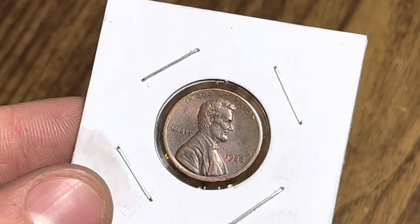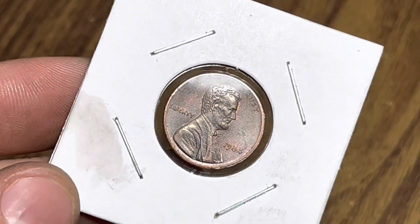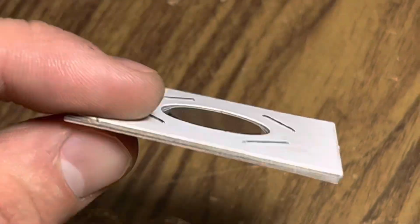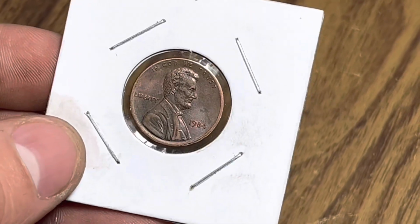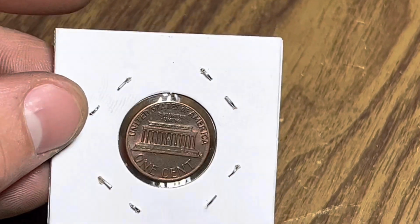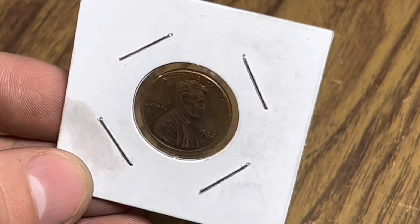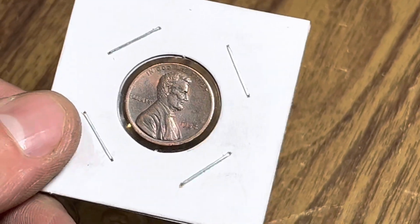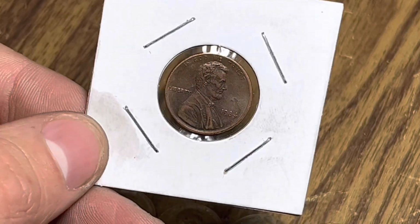In this condition, I did a little bit of research. I think this is probably worth like 50 or 60 bucks. It's not in great shape, so it's not going to be worth a fortune or anything. If it was like Mint State or AU, it might be fetching a little bit more money. This one may be like XF or something, so not amazing condition, but it's still worth a little bit of money. I'm not exactly sure what it would sell for, but if I did put it on eBay, like I said, I think it could probably pull like $50 or $60. So that's pretty awesome for a penny.